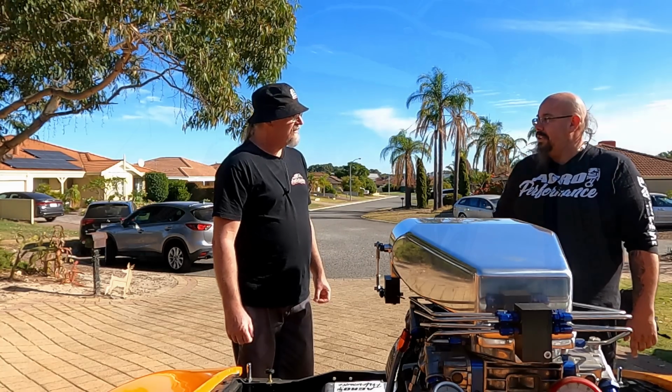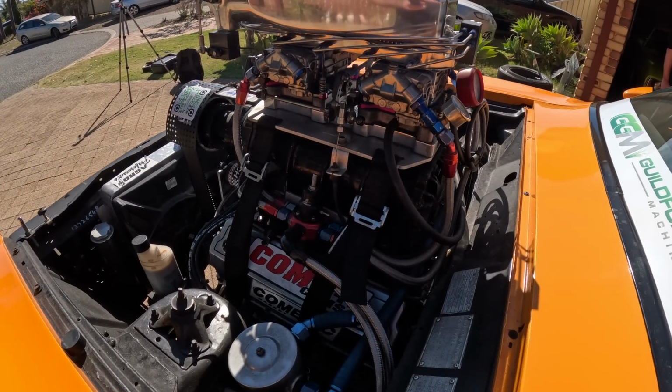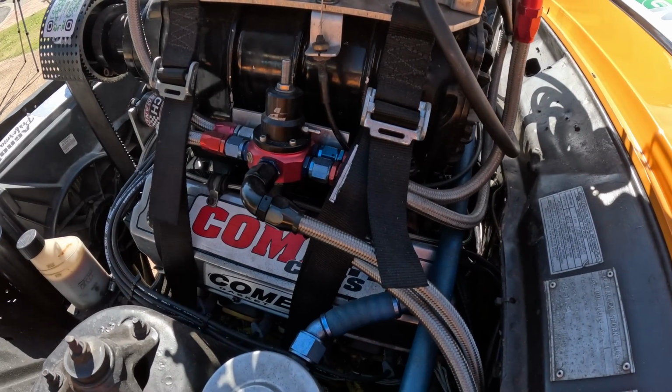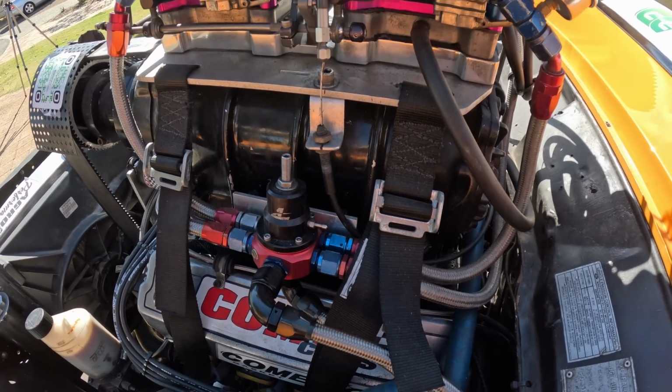When the 871 was on there, the boost was easier to make, but it's blowing blocks apart. Blowing apart, yeah. So back to a 671. She's sitting at about 8 pounds of boost now.